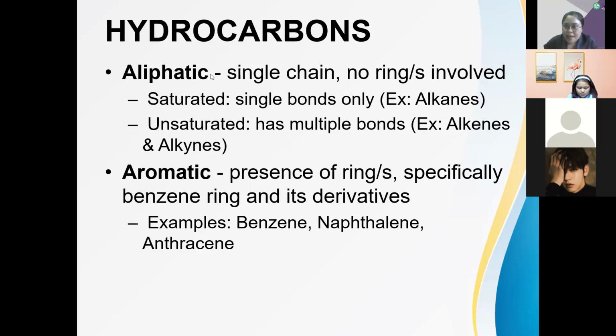The first one is called aliphatic. Pag aliphatic, automatic single chain na siya. Bisag 100 pa na kabuok na carbon, as long as single chain, diretso-diretso ha, like CH3, CH2, CH2, CH2, CH3. Kung naay gusto idugtong din ha, as long as it is a straight chain na carbon and hydrogen only, we call that aliphatic. So no rings involved here.